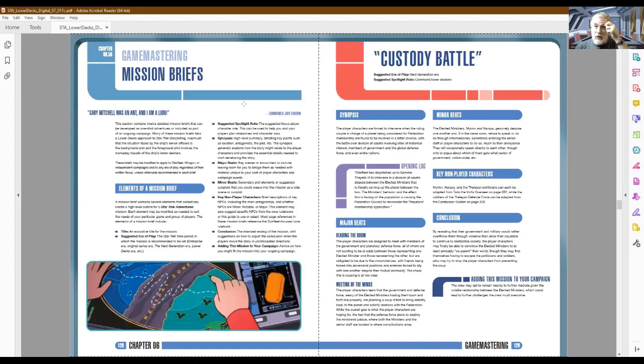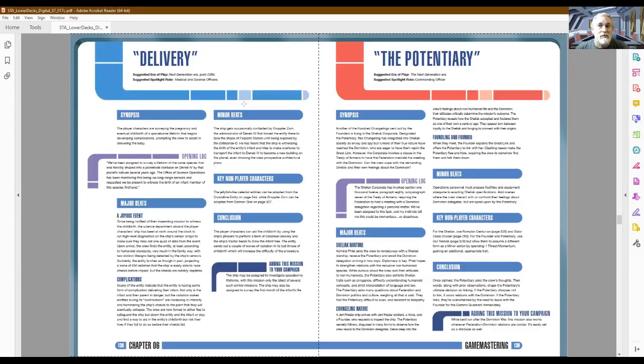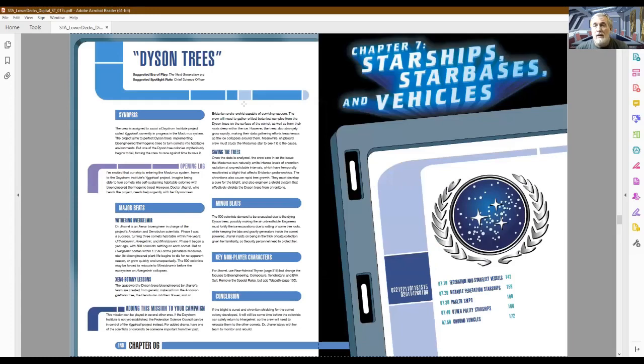It also comes with like a dozen mission briefs. And then we get into arguably my personal favorite part of the book, the Starships, because I like me some ship pulling.